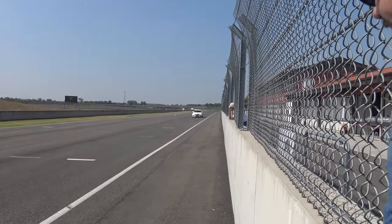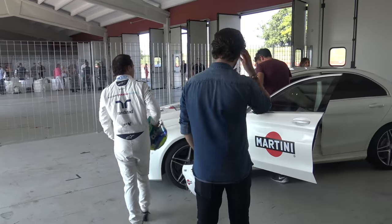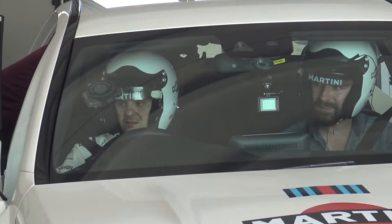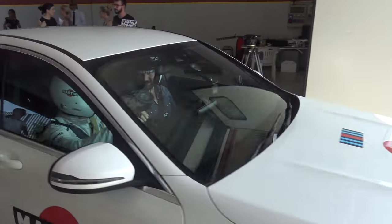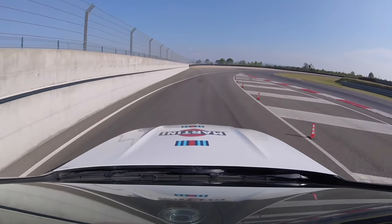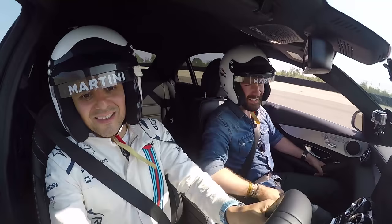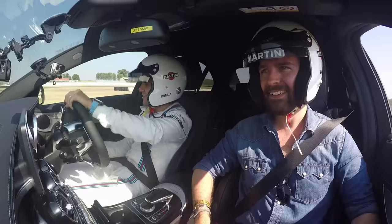It's going so fast. Me next. Good start. Sending it. It's not going sideways. It's understeering. Oh! So it's got bags of understeer. Yeah, thrown it in.